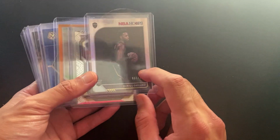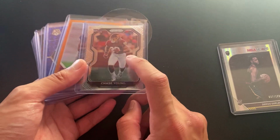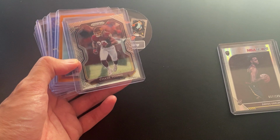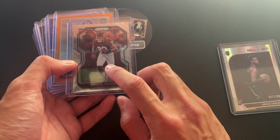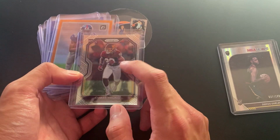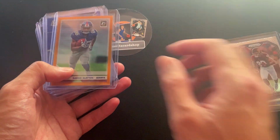This one was about $15. Chase Young Prism. I really want to start buying more of Chase Young. I know the word generational gets thrown out a lot, but I do think he's a generational defensive player in the NFL. So yeah, I want to be buying up more of him, but just not sure if I have the funds to really spread it towards him.